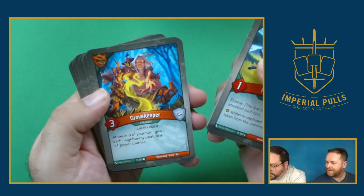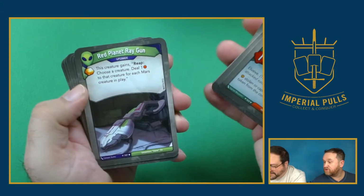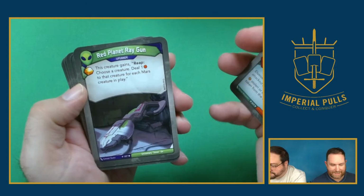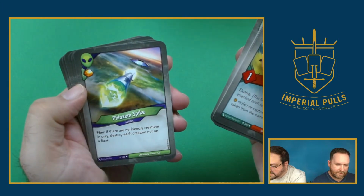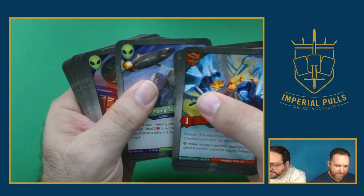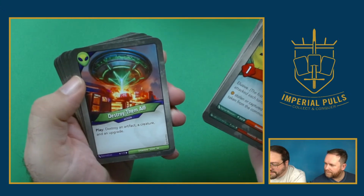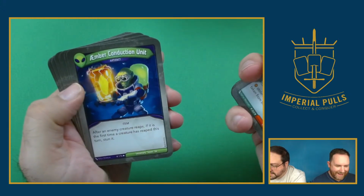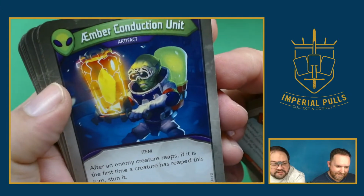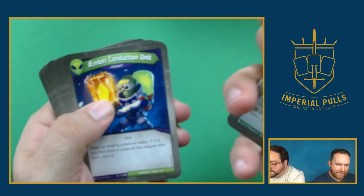Grove Keeper. Hello, everybody, I'm Grover the Keeper. If he was a drummer, he'd be the Groove Keeper. Red Planet Ray Gun. This is also an upgrade. I dig that one. Flotsam Spike. We had that in this deck. Mothership Support. Destroy them all. Oh, I like that guy. Let's get a close-up of this guy. Ember Conduction Unit. Check him out. Is it in focus? I can't tell with these glasses. Yeah, he looks pretty cool.